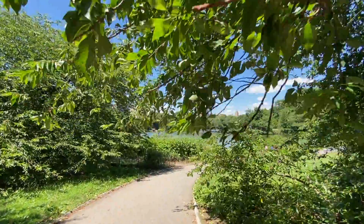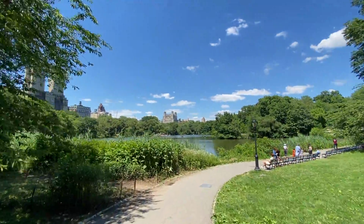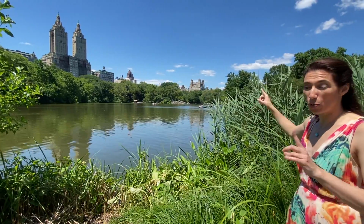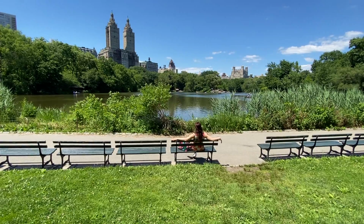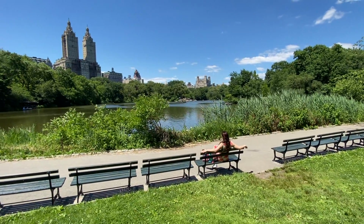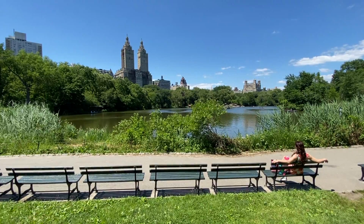Look at this view from this area. We've just descended from Cherry Hill. You get to see this beautiful lake. You'll see rowboats out on the lake. You can rent those rowboats. I'll show you where in just a little bit. You see these beautiful luxury apartment buildings. You see the lush landscape of Central Park. I could literally sit here for hours and just enjoy this view. And they have benches, so you can do that.